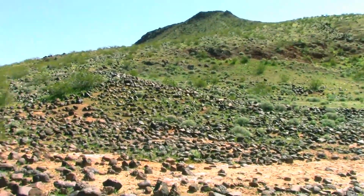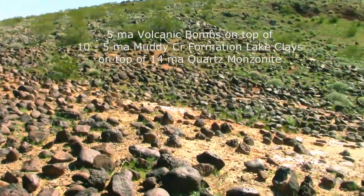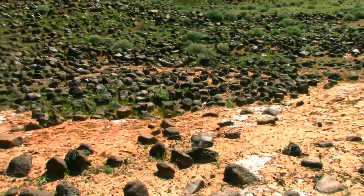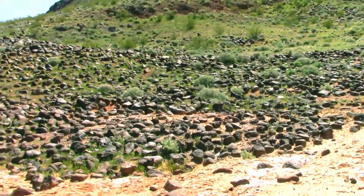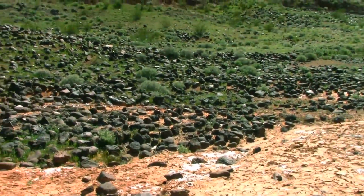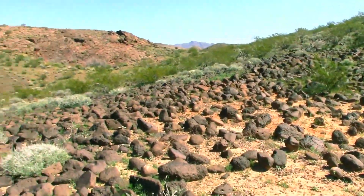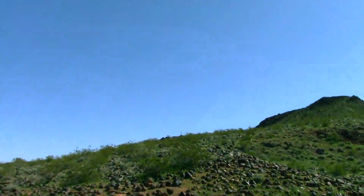This looks like some clay layers. Could be Muddy Creek. And this lava's 5 million years ago. Muddy Creek would have mud like this. You see the salt oozing out with the water. Sulfates probably. Muddy Creek, 10 to 2 million years ago, and then the 5 million year old lava bombs come falling out of the sky on top of it. Onward.